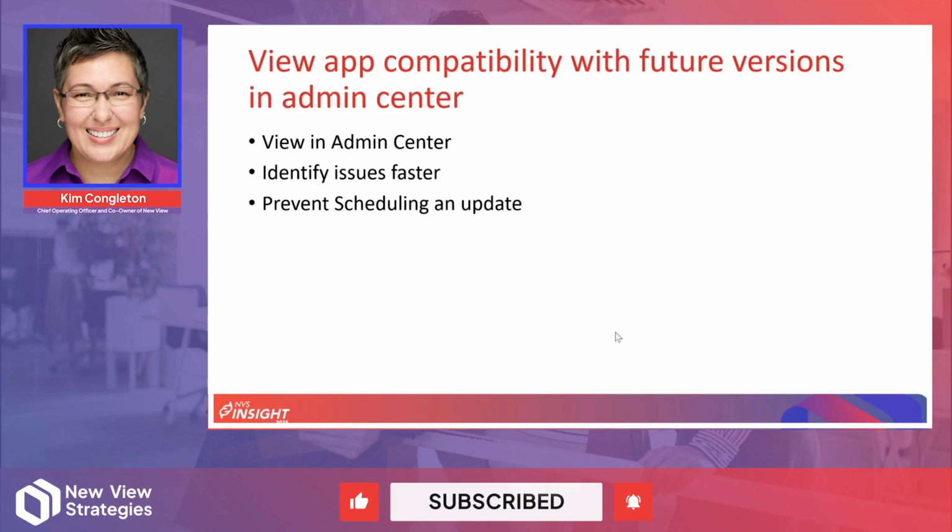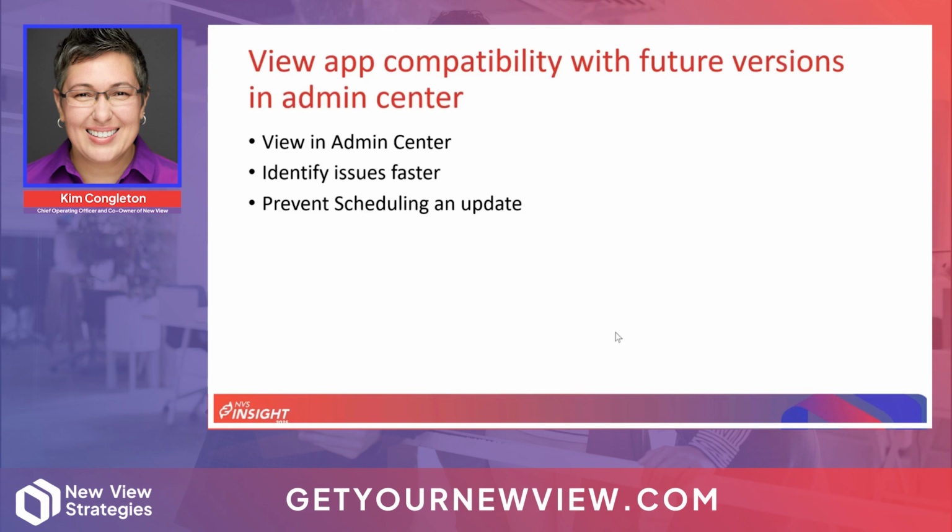View app compatibility with future versions in the admin center. This is another nice feature. While you get notifications now, after the sandbox tries to update, they can get lost in your inbox. This will allow you to have better visibility for admins and will allow them to identify issues and address them sooner. It also should prevent you from scheduling an update when you clearly have an issue with one of the apps in your environment. And I would say that more and more we are seeing this with the latest releases.